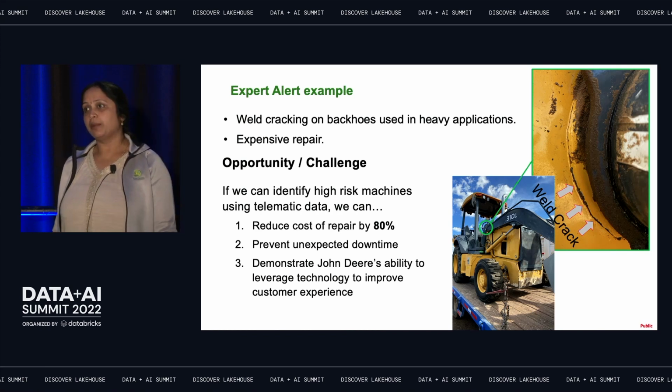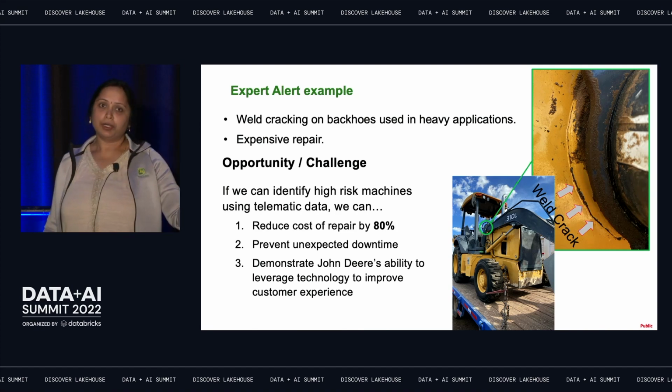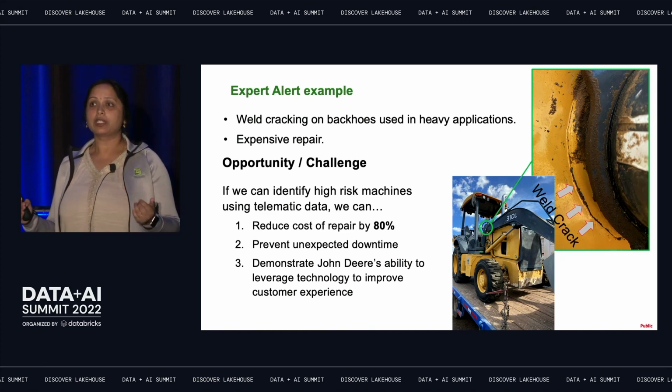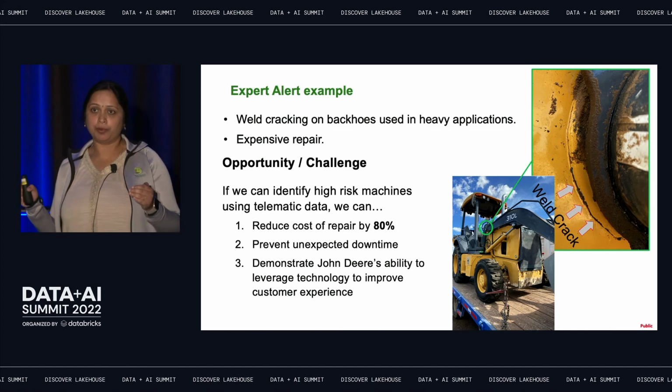In this specific example, it is an ML use case, and we are not using computer vision ML modeling here. The way it works is we are getting a lot of measurements, data points, like what was the load factor at this point in time? What was the engine speed? What was the temperature? These are a variety of measurements that come into our system, and our data scientists, who are the experts about how to read this data, look at this data and derive meaning out of it. Through this expert alert, we were able to reduce more than 80% of the repair cost. If we detect this early, it is very easy to solve the problem. But if a problem like this goes undetected, then you have to replace the frame. So thanks to this expert alert, it helps in reducing the cost by 80%. In addition, it reduces the downtime.